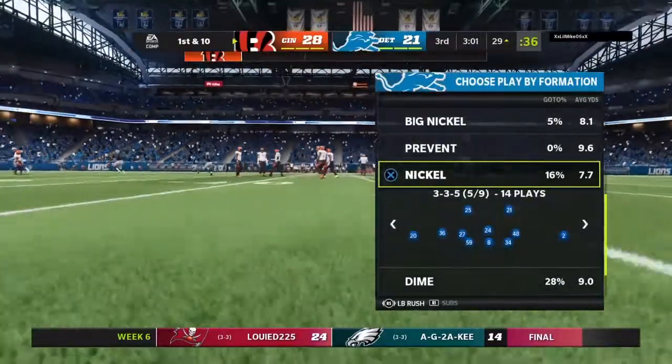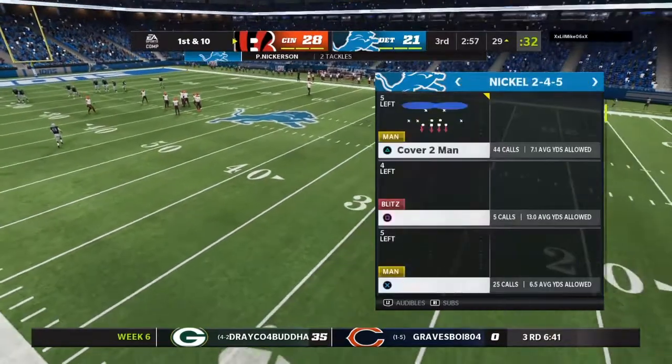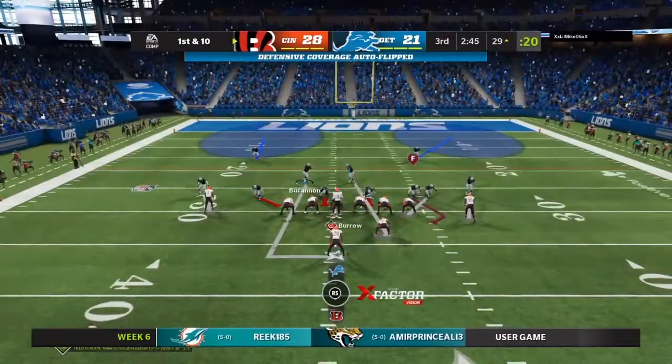And how about the rapport that these two had last year as rookies? Exactly what the Bengals had in mind when they made Joe Burrow the first-round pick and T. Higgins the second.